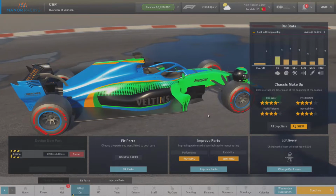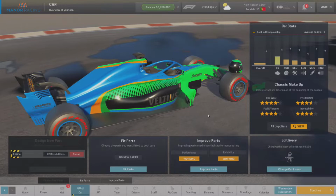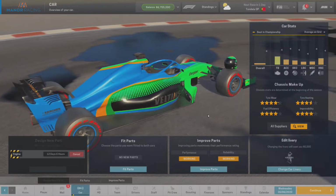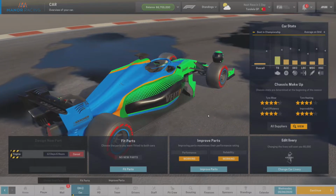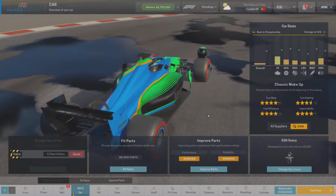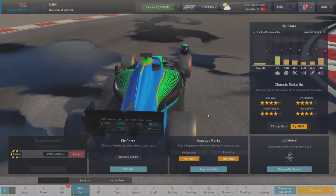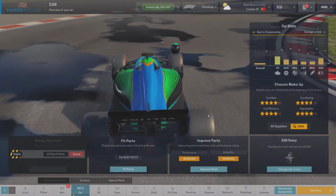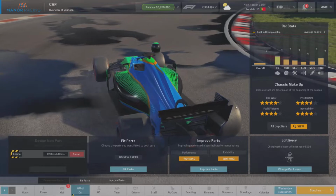And especially when you have drivers with the capability that we have, quality of drivers of Max and Jean. They can take a bad car and get it around corners quicker, but they can't take a car that no matter how hard you push the pedal, you're not going to go faster. So that's why I'm kind of aiming for that at the moment.